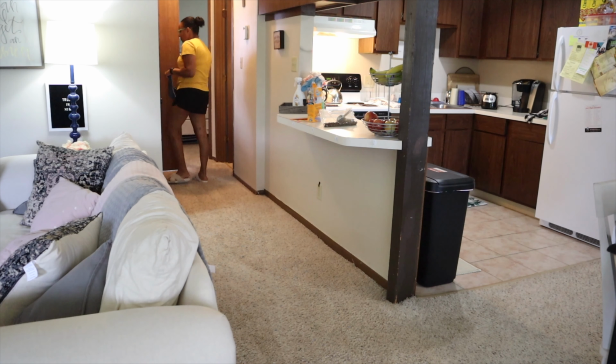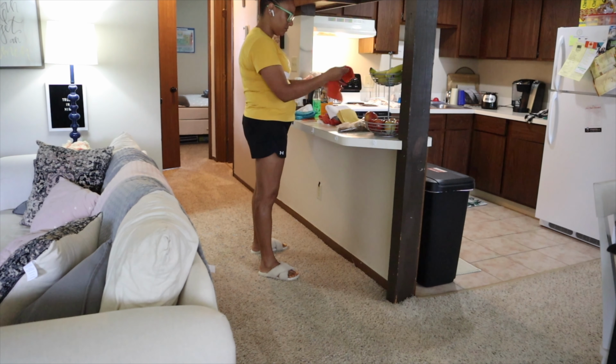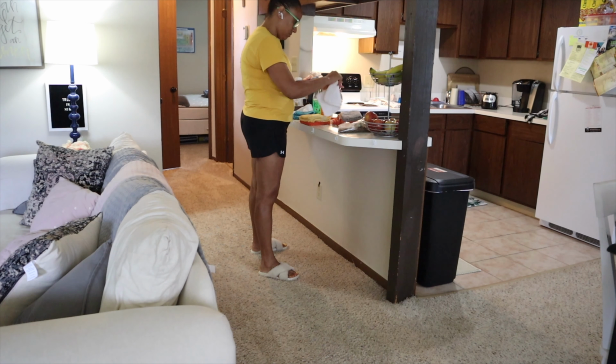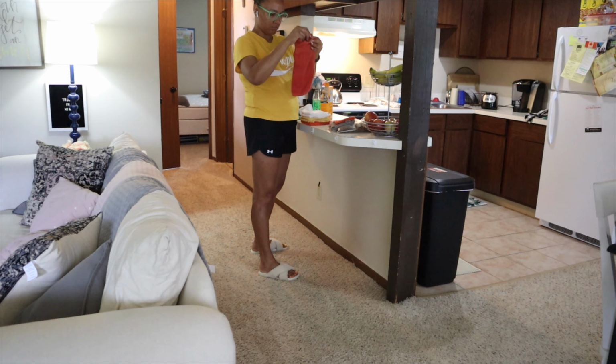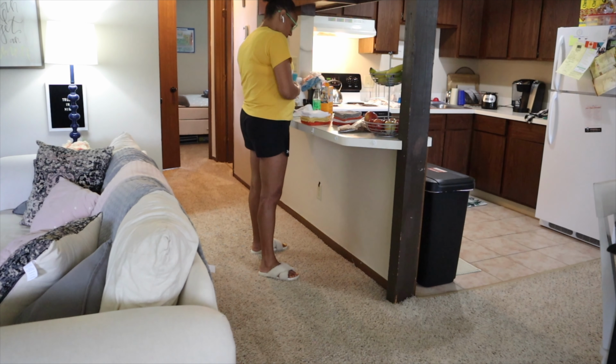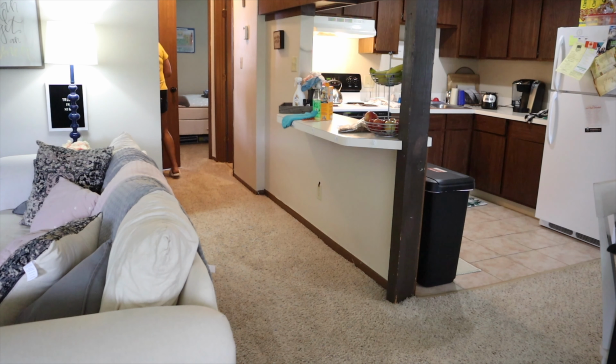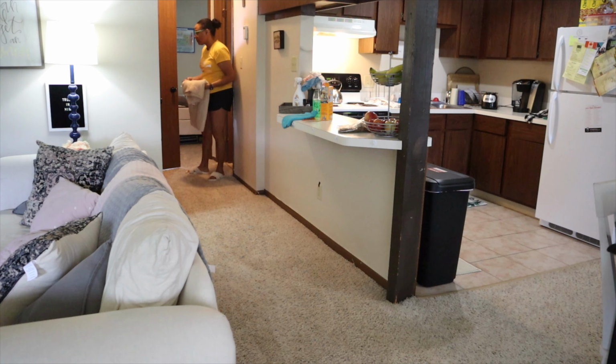So this unit is an older unit. The management company manages about three different properties, and they make this one fall to the bottom of the totem pole, which is very upsetting. I've never been in an apartment setting where maintenance was just an issue, and maintenance in this apartment complex has always been an issue.